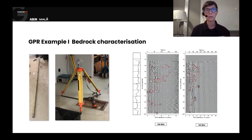So with the 250 antenna, we see small fractures close to the borehole, quite nice. And with the 100 megahertz antenna, we see features further away from the borehole. So it can be good to use two frequencies when you are investigating the bedrock to see both the small thin ones and the larger structures further away from the borehole.